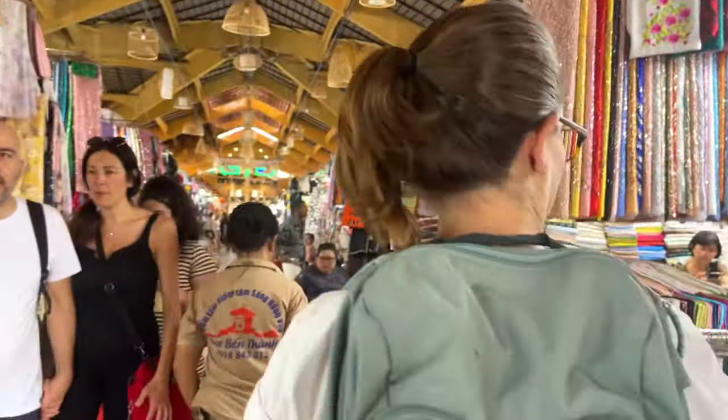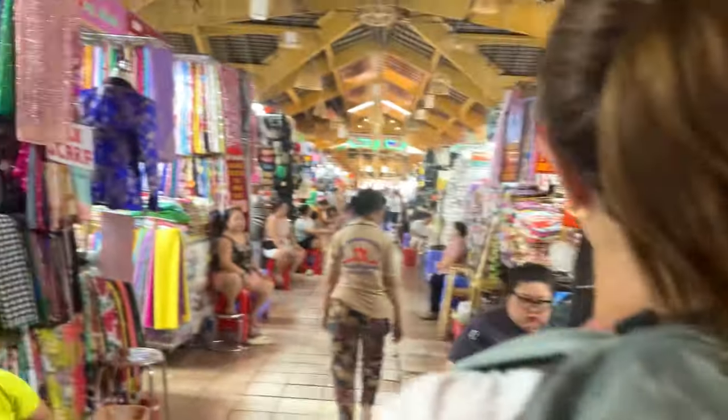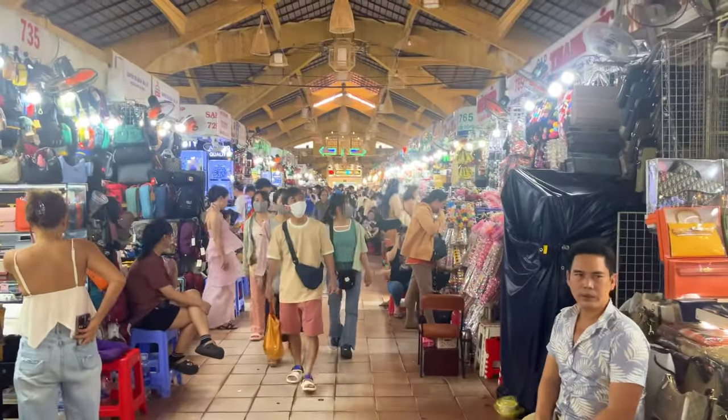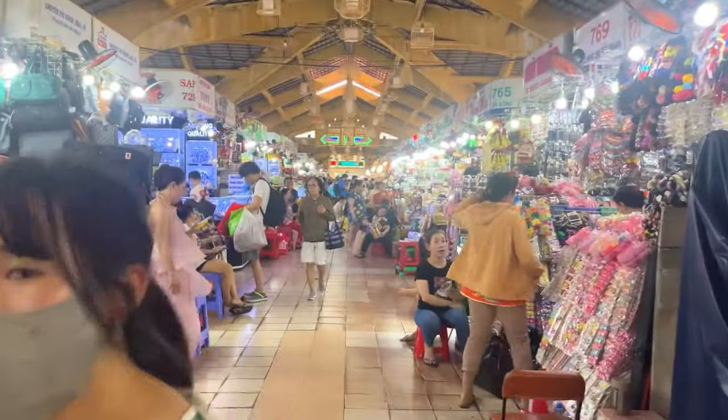Wow, this is so nice. I think it's lunch time. Everyone is having lunch. I think we need to take the other way. This way. Yeah, I think this is the main one.